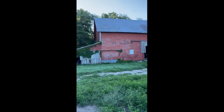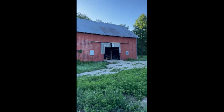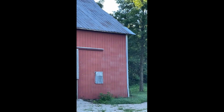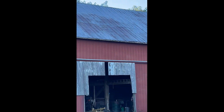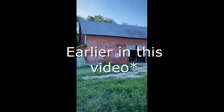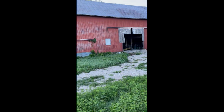Finally had the guy out to work on the barn roof. It's not going to look much different, but he definitely nailed everything in more solid. So there's not nearly as many gaps in the roof as there was. If you look in previous videos, you would see a difference, but much more flat, much more waterproof.